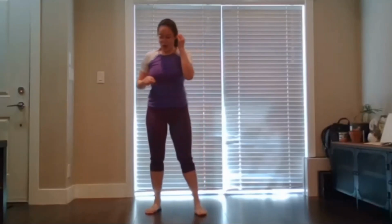So our exercises today, here's what we're going to do. We have 5 exercises. We're doing 2 minutes on the clock for each exercise, and we're going to run through everything twice. Okay, so technically 10 exercises and then you're done. So not that bad. Okay, first exercise, legs are going to be wide.